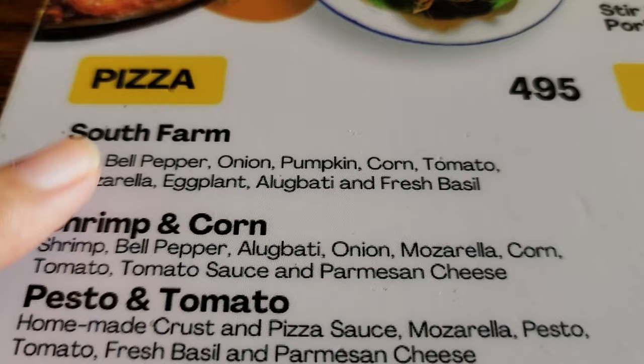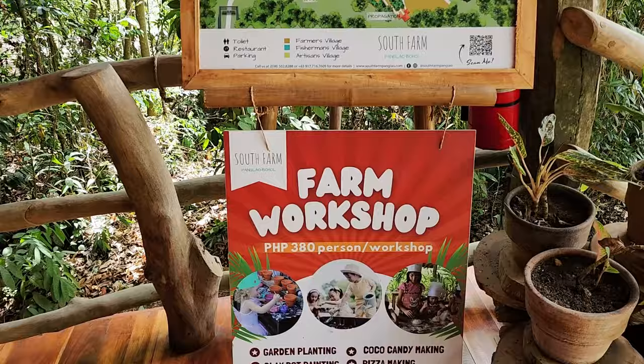Well, I think because it's a farm and they grow all their own things, this sounds amazing. It's pizza made from South Farm things. They actually have a place to make pizza. Yeah, they have a pizza workshop that we can't do, unfortunately. It's mostly for kids. But it would be fun anyway. You can do the farm workshop, learn how to make a pizza and stuff. It's mostly for kids, but it seems like it would be a lot of fun as well.